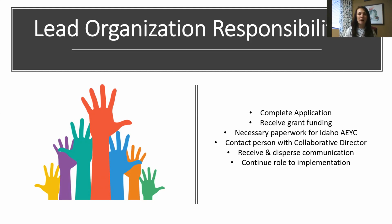And it's also expected and encouraged that the lead organization for the planning process is also going to be the lead organization during the implementation phase of their community collaborative preschool program.